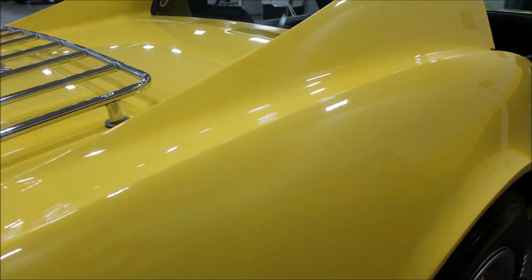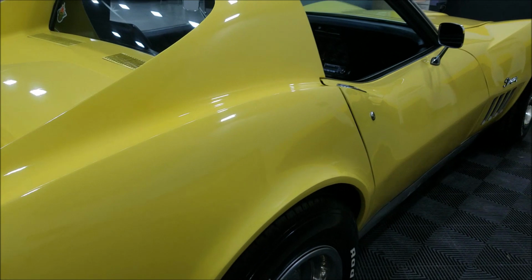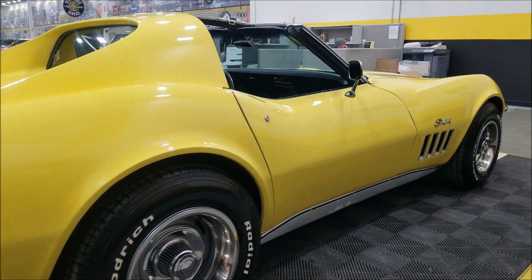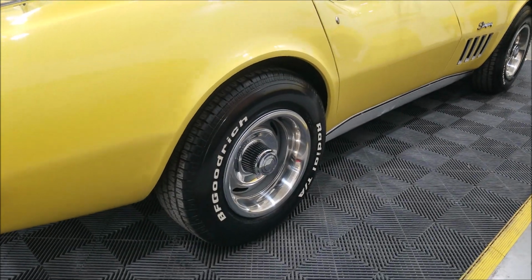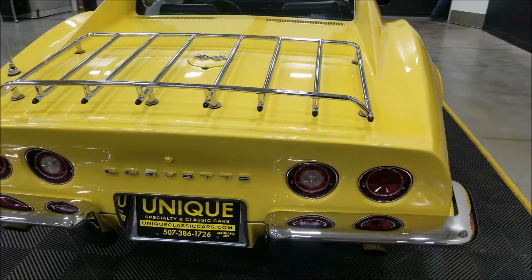I doubt I'll be able to hardly find that spot back here where I was talking about the touch-up. There it is. Right there. So again, pretty clean car if I'm looking that hard to find little touch-up spots. Rally wheels, BF Goodrich, plenty of tread left on those also, and you can see that in the still pictures also.